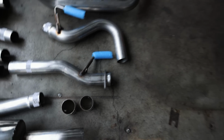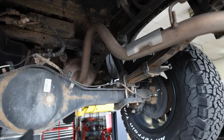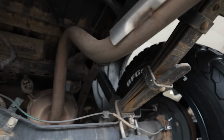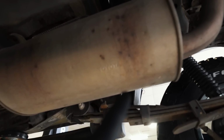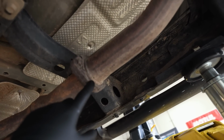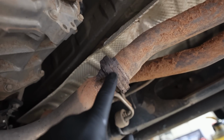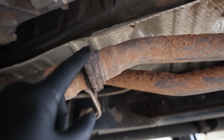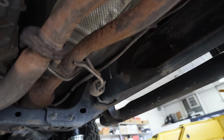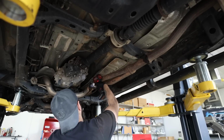So, first things first, let's go ahead and get our Tacoma up in the air, start getting our stock exhaust off this thing. We have one big loop that comes up and over the rear axle here. It comes out of the back right of the truck. And then coming up here, a massive muffler from Toyota coming up to this, which is all super crusty, which kind of sucks. I don't even know if these have exhaust gaskets in here, but everything is just held together with a couple 14 mils. So looks like we're just gonna hit all of this with some 14 millimeters, get our exhaust hanger pliers, pull off the hangers from here, and then drop this old exhaust out.